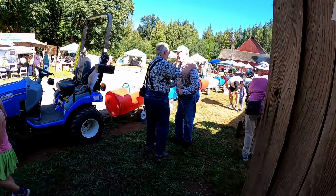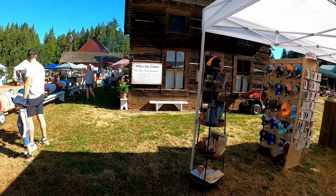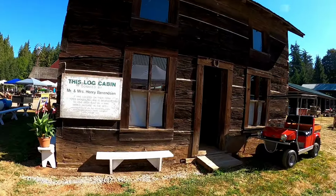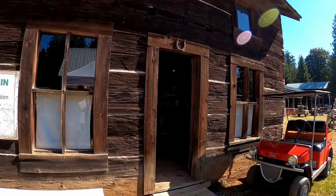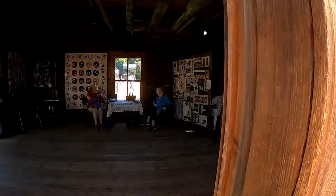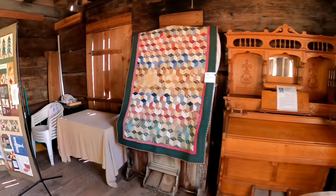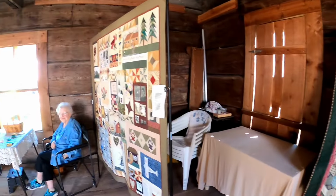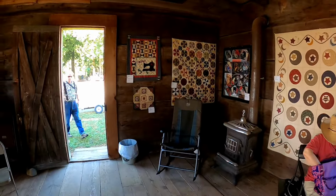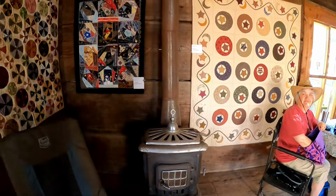All right, we're gonna go to a log cabin next. It's a two-story, but it's not set up as a two-story right now. The upper floor's not in. The beams are there, but not the floor. And this is where you'll see the quilts. Good morning. Hi. How you doing? Good, you? Good. A little potbelly stove there in the corner.